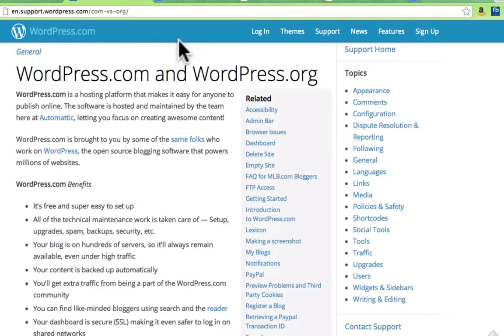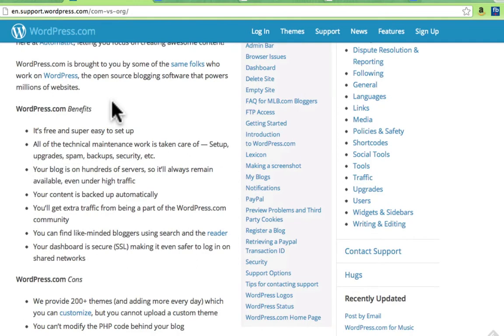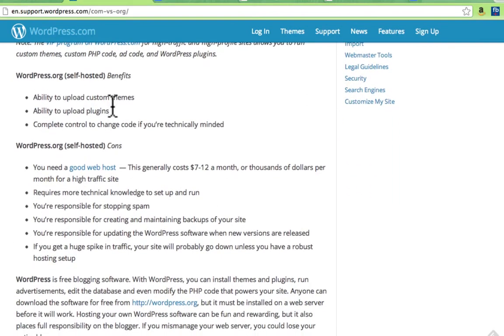So when you use WordPress.com, it's very easy, it's very simple, but it doesn't have a lot of flexibility. You can't advertise, you can't have a regular domain name, and there's a bunch of plugins you can't use. Basically, it's a little bit of a glorified blog site. So what you need to use is WordPress.org. And here's where people get stuck.